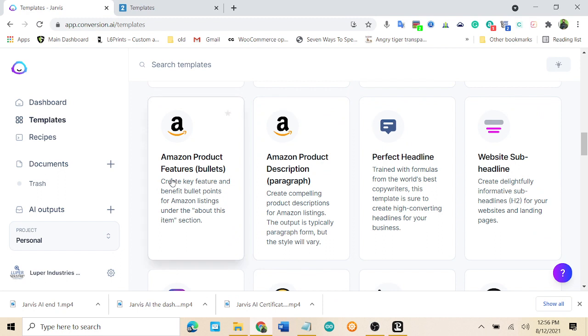Amazon product features, bullets. So if you're selling stuff on Amazon, if you're making stuff or you're buying stuff, importing stuff and selling it on Amazon, the Amazon product features bullets are going to be some of the key features.